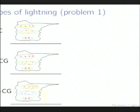Intercloud lightning is by far the most common. About 90% of lightning occurs entirely in the cloud, between the upper positive charge region and the central negative charge region. Some 10% of the time, the central negative charge region ends up connecting to ground. Here you're starting the lightning discharge below the central negative charge region, perhaps in between the central negative and the lower positive. And then a very small fraction of the time, less than 1% of the time, the upper positive charge region, especially if the thunderstorm has been sheared over, sees a direct path to ground itself and can itself directly connect with ground.